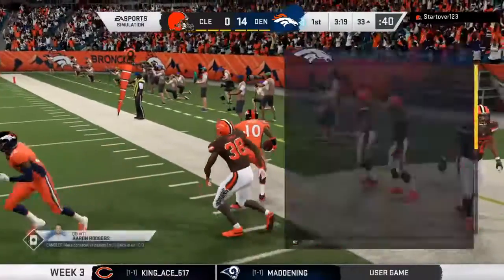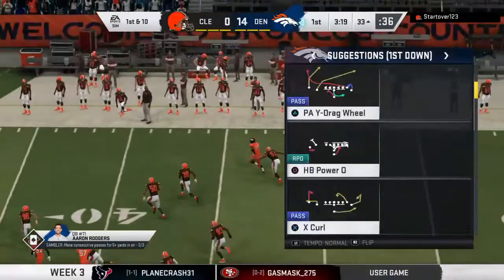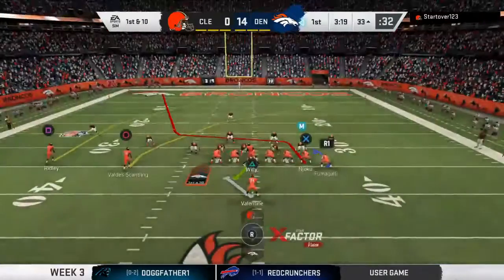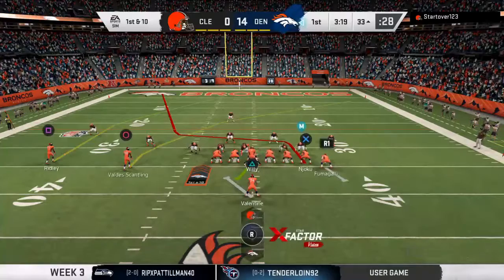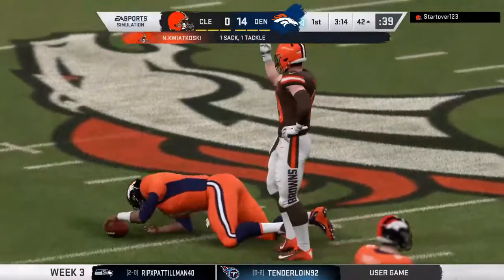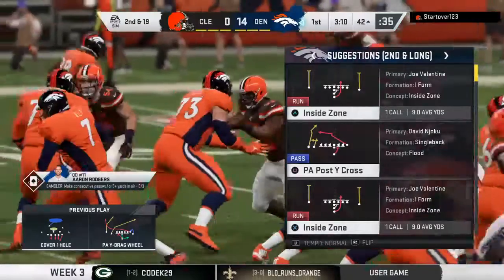A tremendous return there, 39 yards. And it'll be a short field for the Broncos as they take over 1st and 10. So they'll come up 1st and 10 now from the 33. Off the play fake, he'll look to throw. Nowhere to escape, and he goes down. Nick Kwiatkowski able to maneuver in for the sack.